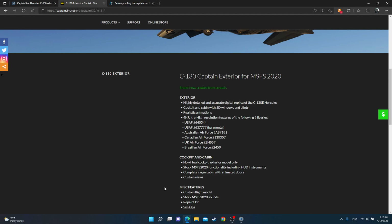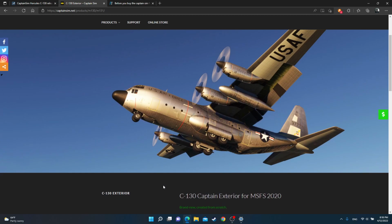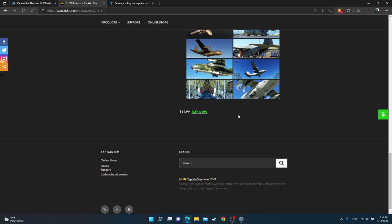I don't really know which sounds they used, but can you think of a single default aircraft in Flight Simulator 2020 that sounds remotely anything like a 4-engine C-130 prop would sound? No. That's not even remotely close. So there's zero immersion to this. This is all sold for $14.99.